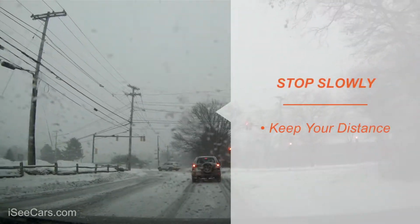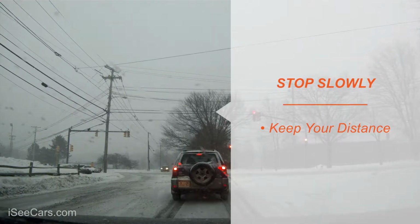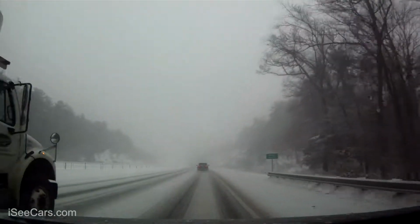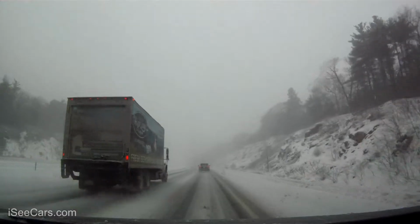Stop slowly. Always keep a greater distance than you normally would between you and the car in front of you. In bad weather, you should at least double typical following distances. Keeping a greater distance between you and the car in front of you can reduce the amount of stops and reduce opportunities to slide while braking.